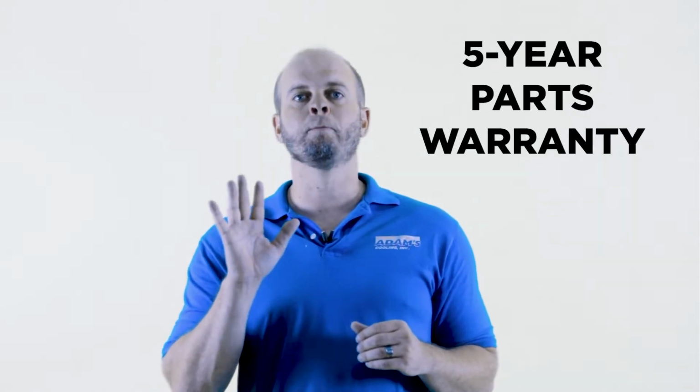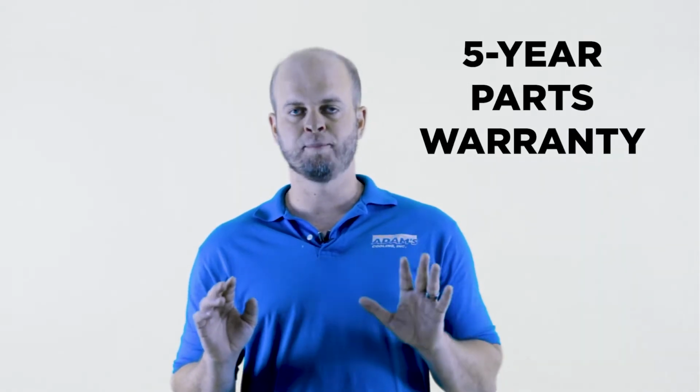Here's how it works. If I sell you an AC system today, it is going to automatically come with a 5-year parts warranty from the manufacturer. Pretty much across the board, all the manufacturers, whether it's Rudd, Rheem, Trane, Carrier, etc., are going to give you a 5-year parts warranty right off the bat.